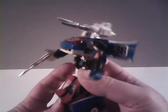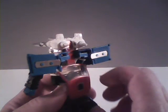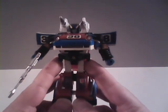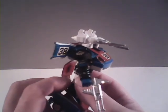And another feature that must be pointed out is this thin windshield here behind his head. Smokescreen here suffers that same problem that Bluestreak, Prowl, and Jazz all suffer from, and that is this windshield is on a very, very thin piece of plastic, and it does break very, very easily. It broke very easily back then when the toys were made, and after nearly 40 years of exposure to air, they break even easier. So it is definitely recommended that you keep this toy stored in a very safe place, and preferably out of reach from anybody who may accidentally break it.